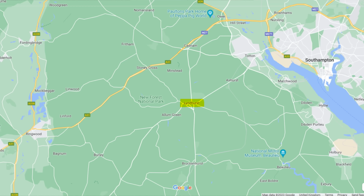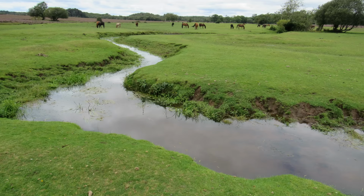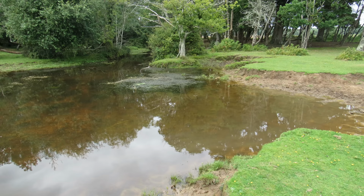Today we're on the outer edge of Lyndhurst, often considered the capital of the New Forest. We're going to be walking a linear route, basically following the course of the Beaulieu River from its source here at Lyndhurst all the way through to Beaulieu. The river itself is about 12 miles long, but it's non-tidal for the first 8 miles up to Beaulieu, and then becomes tidal for the final 4 miles or so as it flows out to sea in the Solent.